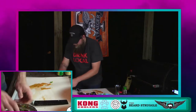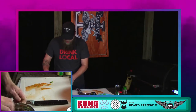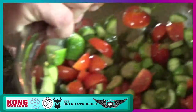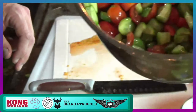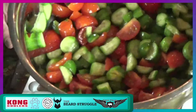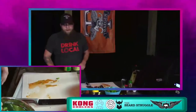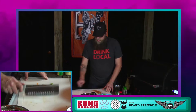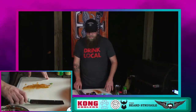All right. That's pretty good. Flip her on over. There we go. Got a pretty good mix here. Cucumber, tomato, love and life. Let's get the other components added, and these ones will not be so meticulous.